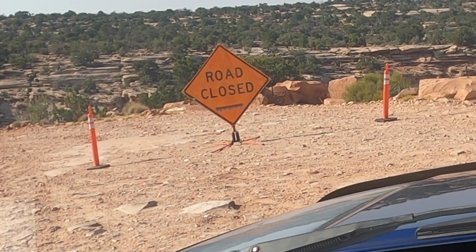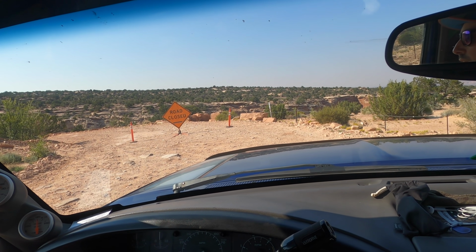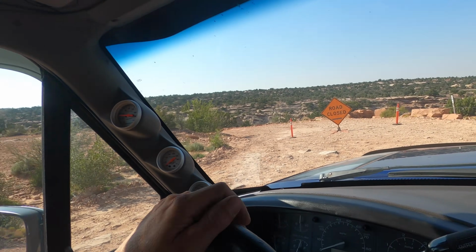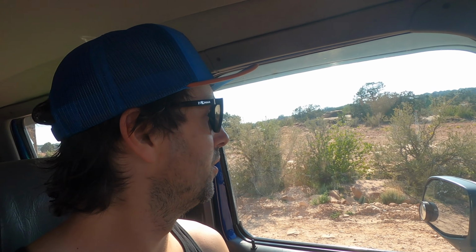Oh no, dang it. We're literally about to drop in Long Canyon. It's like right there. This sucks. There must be like a giant boulder in the road. Well, crap, I guess we'll turn around. Well, so much for Long Canyon. All right, let's get out of here.